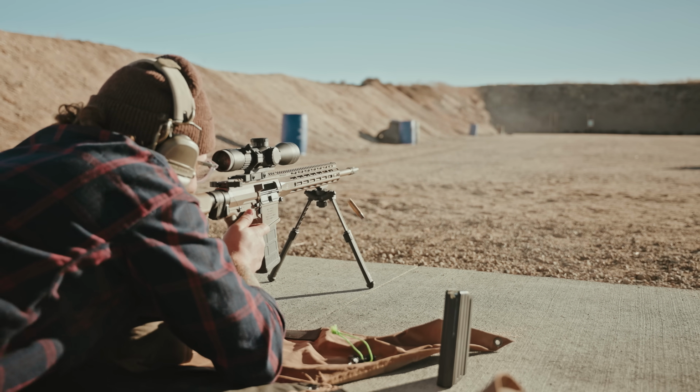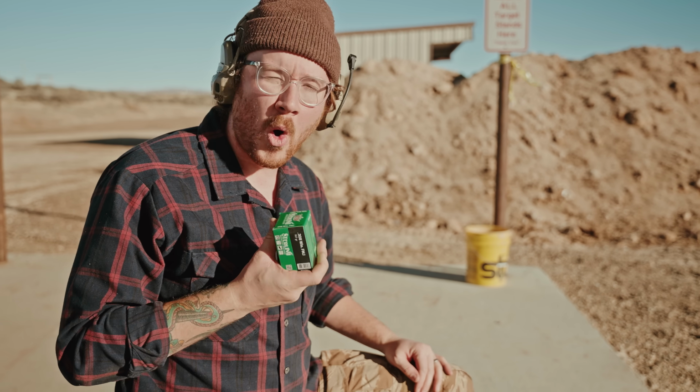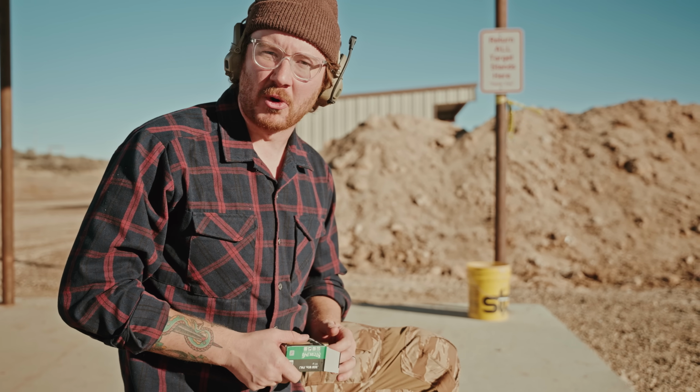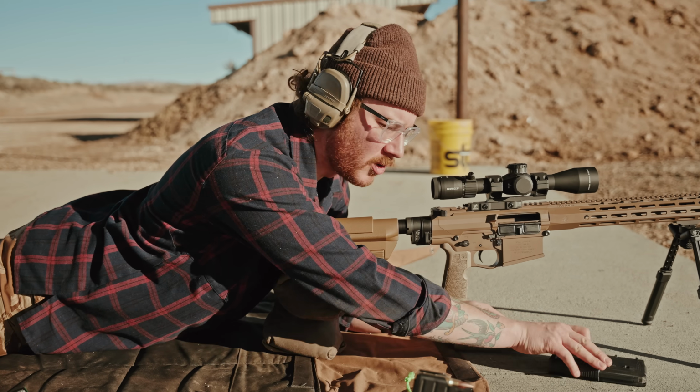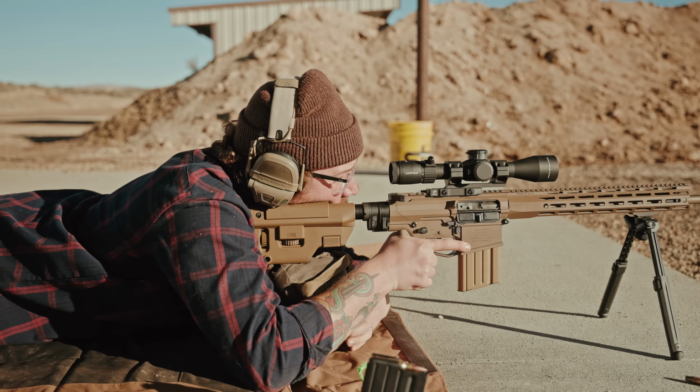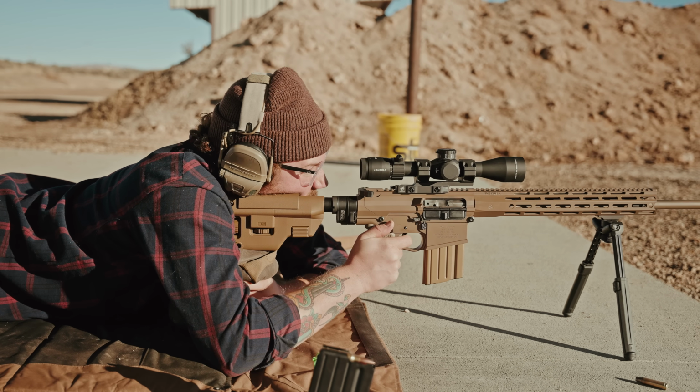That's our first 5-round group with 147 grain. I'd say let's give it at least 2 before going and checking the target. So let's do another group. By the way, if you're gonna be buying this gun, it comes with Duramags and they suck. Buy PMags. All right, we're gonna go right below it on the bottom left.